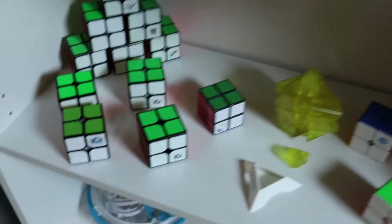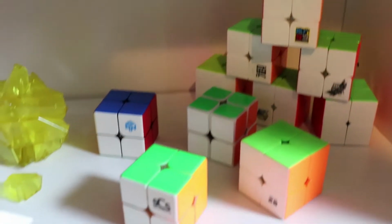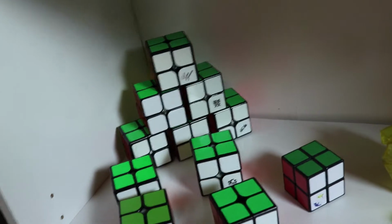Let's go ahead and move down to 2x2. We are going to do the, you know what? Let's go with the Gan M. Or do I want to go with the Yushin White? I'm gonna go with the Gan 2x2 V2 magnetic.